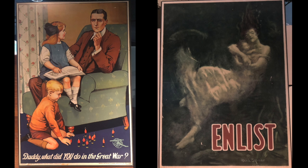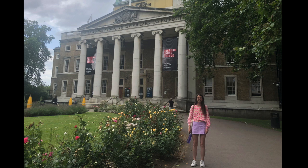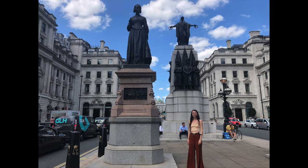Lastly, I will be looking at two different posters from the Imperial War Museum which represent men and women very differently, reflecting their assumed roles in society. Using my interpretation of the exhibit's representation of women, I will try to understand how women are viewed in society today.